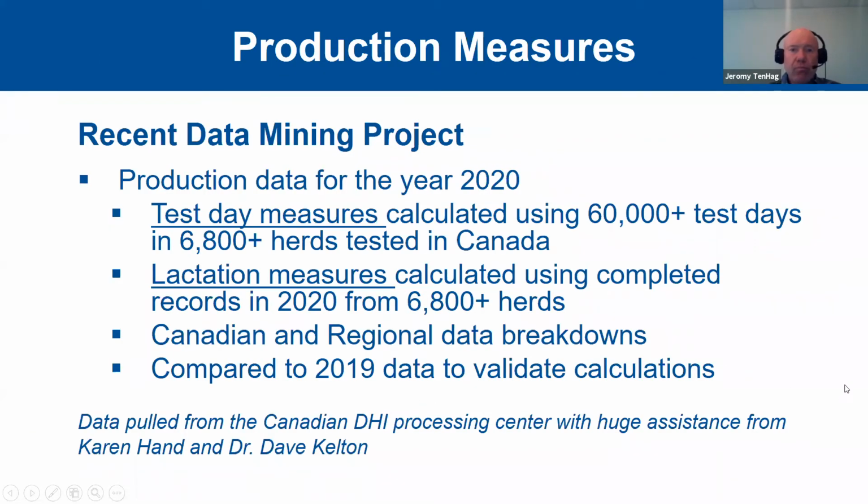So the data that we're going to be presenting today is a result of a data mining project, so to speak, that Ewen and I worked on earlier this year. We were able to take out all kinds of production data for the year 2020 out of the DHI processing center, and we combined that with some specific DairyComp related measures as well. We were able to harvest, so to speak, test day measures on over 60,000 test days from over 6,800 herds tested within Canada. Okay, so there's test day measures that focus on specific test days per herd, and then there's also lactation measures.